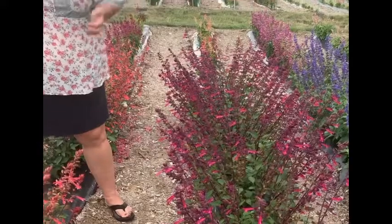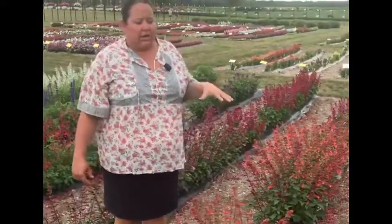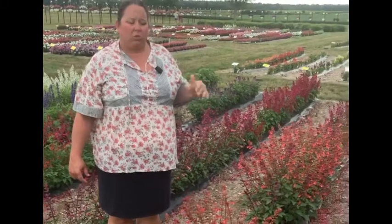Once again, these are pretty foolproof varieties. This Skyscraper series does take a little bit more work. I sheared mine back after their first flush of blooms so that I could have some longevity in the plant throughout the summer.